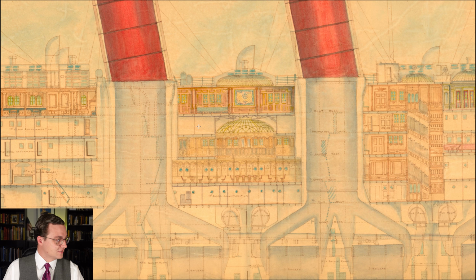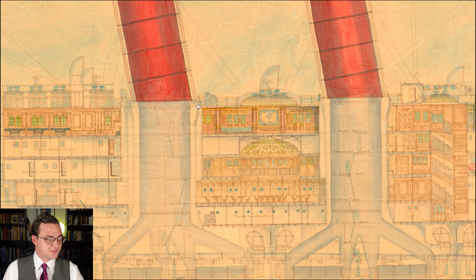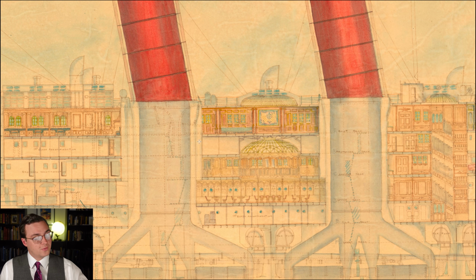So you can see here, for example, between funnels 3 and 4, we've got the main first-class dining saloon down here in the bottom of the ship, where you've got this big, beautiful dome that's inset over this 2-story tall dining saloon, which is very, very cool. And then above it, one of the first-class lounges, I think, which is, again, fed with natural light from a dome above it, and just nestled in between the funnels, because the uptakes were at either end.